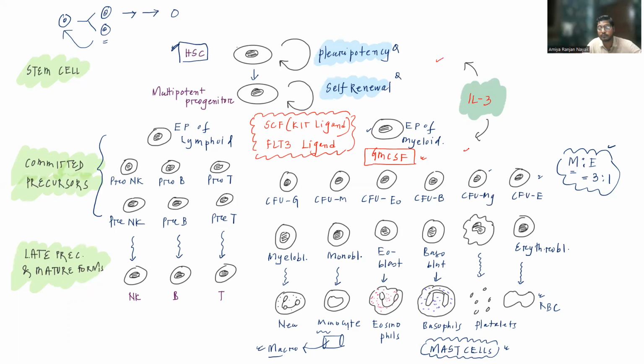Beyond this, we also have various growth factors for individual myeloid lineages. For example, for erythropoiesis, we have erythropoietin. This we have already discussed. For the megakaryocyte lineage, we have thrombopoietin. Thrombopoietin comes from the liver and, to a lesser extent, from the kidney also. Erythropoietin comes predominantly from the kidney, and in a very minute amount, it can also come from the liver.